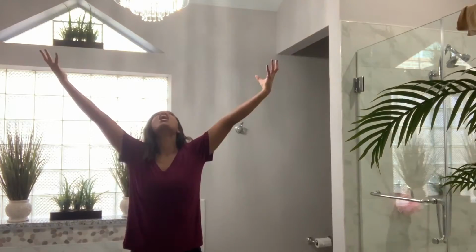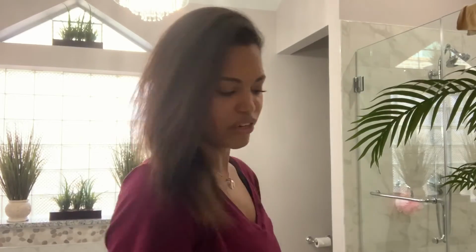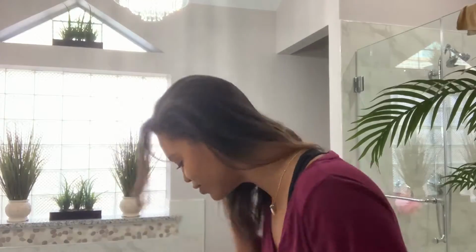So yeah, look at the chandelier. I mean, can we talk about the chandelier? Here we go. And the dogs all just walked in. Hi, poo-poos. Look at these babies.